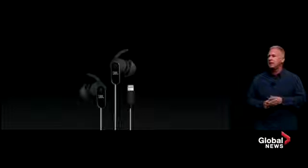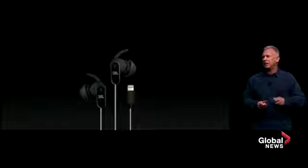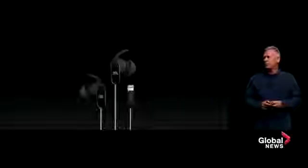Here's one example. This is from JBL. This is the Reflect Aware workout headphone. It's lightweight, it's affordable, provides active noise cancellation. In fact, with an app on your iPhone, it's adaptive, and you can adjust how much exterior noise you want to let in or not. And it does it all without batteries or charging, because it works directly over that Lightning connector. Simply not possible on just an analog port.